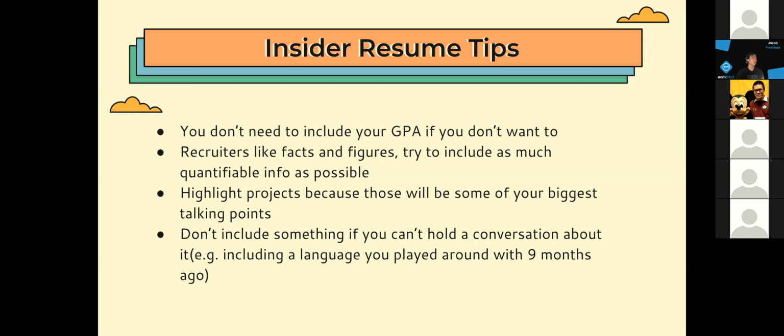Highlight projects because those will become some of your biggest talking points, right? So again, this leads back to the interview because your resume is kind of like a sample palette for what you'll be presenting in the interview, right? So projects are a big plus, and they should be closer to the top of your resume as well. So those are some of the first things your recruiter sees. And you'll be talking about those a lot.